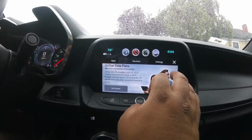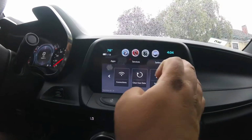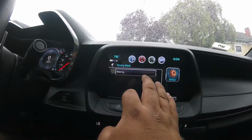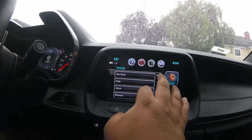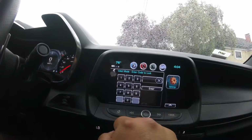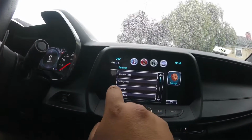Services also. So like your 4G, you can do data plans, connections, clear user data, sign in, all that. Alright, so the settings, you can do your time and date, your driver mode, steering. We'll go into that later. Okay, so valet mode, I just saw this the other day, I could have used it. So when the car's in valet mode, I believe it restricts how fast it goes. I'm not too sure, but we'll try that one day, see how that goes. I'll make a video about that.